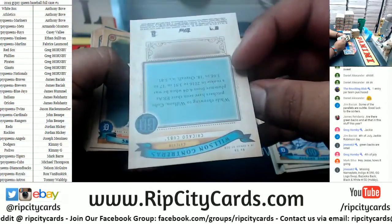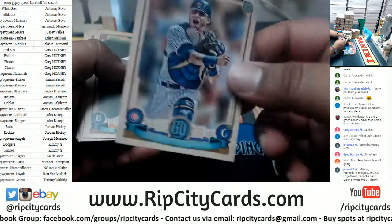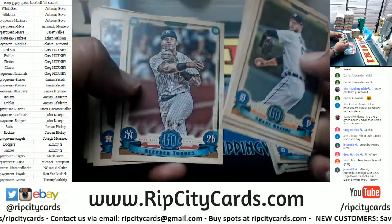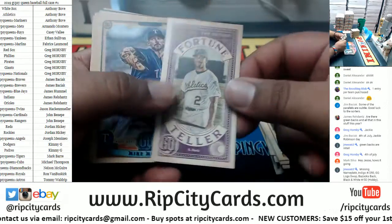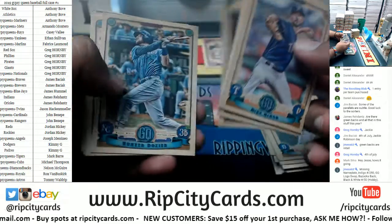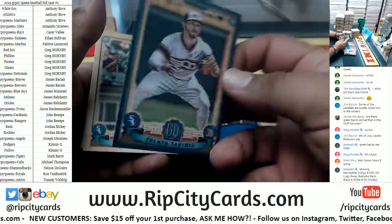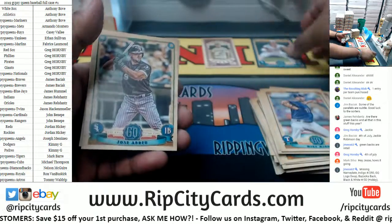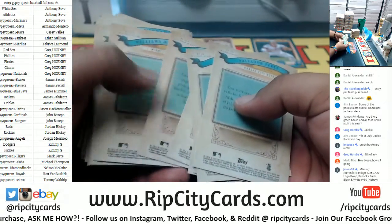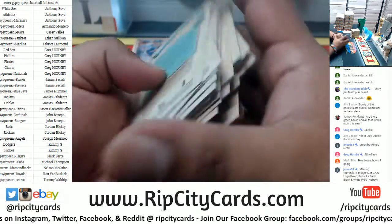Got this, the no nameplate right here for the Cubs, Willson Contreras. There's the no nameplate there. Got a Manny, the fortune teller, Chris Davis, A's. Yoan Moncada for the White Sox, numbered to 250. All right, let me check the back, see if any of these are bazookas. And it's pretty obvious, you could tell.